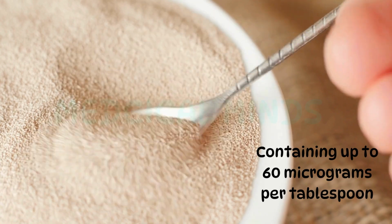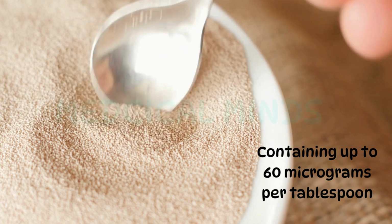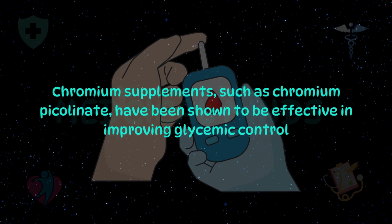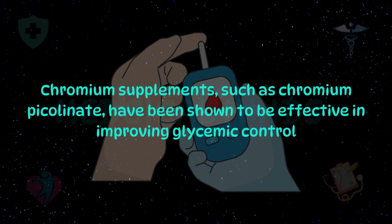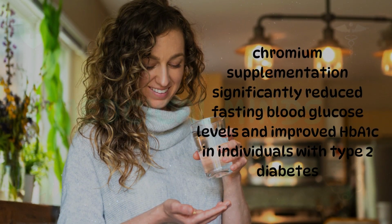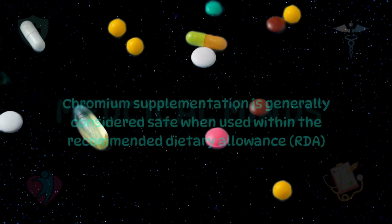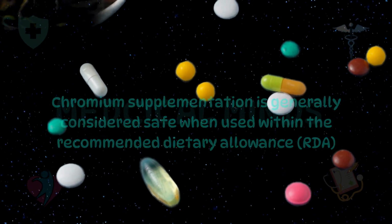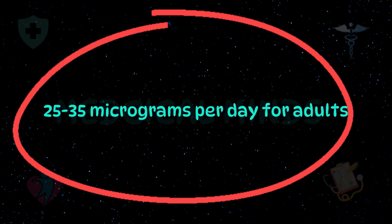For individuals unable to obtain sufficient chromium from diet alone, supplementation may be necessary. Chromium supplements such as chromium picolinate have been shown to be effective in improving glycemic control. A meta-analysis published in Nutrients concluded that chromium supplementation significantly reduced fasting blood glucose levels and improved HbA1c in individuals with type 2 diabetes. Chromium supplementation is generally considered safe when used within the recommended dietary allowance, which is 25 to 35 micrograms per day for adults.